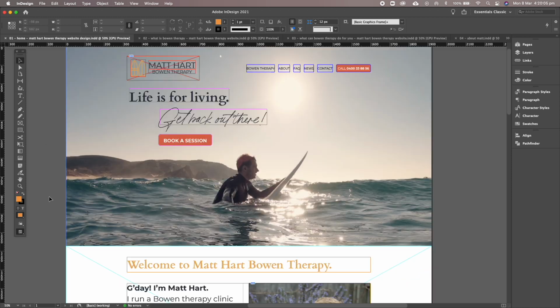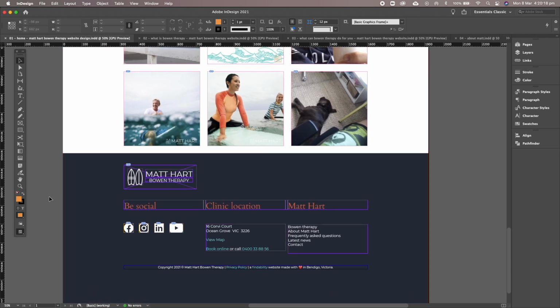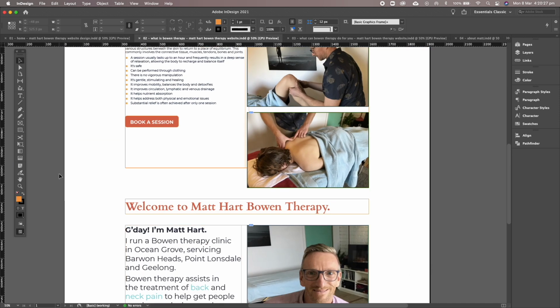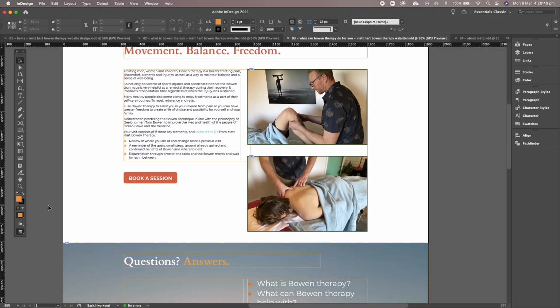Once we have all our assets, we can then lay them out on a page and make sure the client's happy with it before we actually start building the website. And that's what we've done here. We built 4 pages for the client to review. And once they were happy with that, we were then able to slice it all up and convert it into our website.